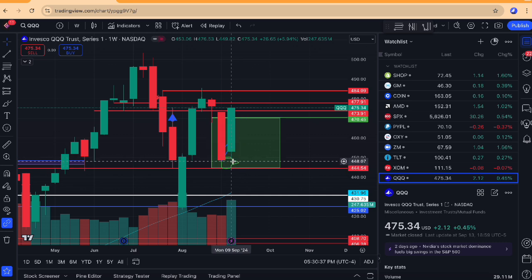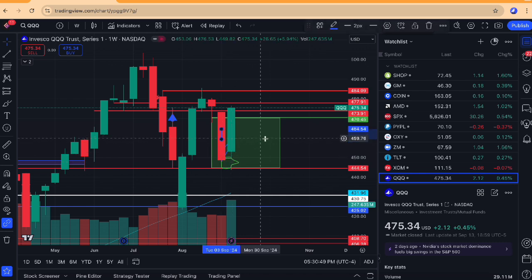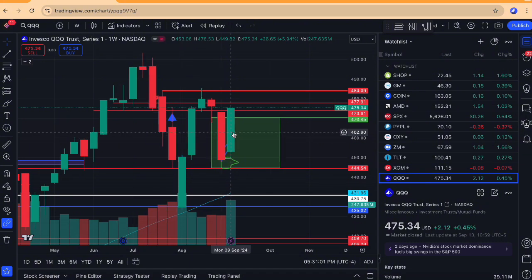on QQQ and how it was very supportive, one, but then two, it had to hold. Otherwise, there'd be a lot more downside after, because this is kind of the last stop for bulls, the last area that they could stop that downside move that we had from that previous week. Well, they definitely listened, because this upside move they had last week is incredible.